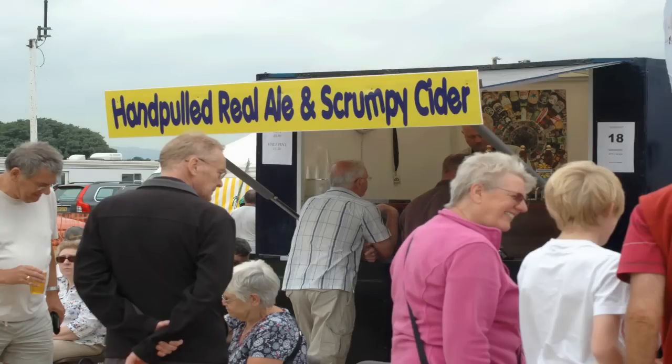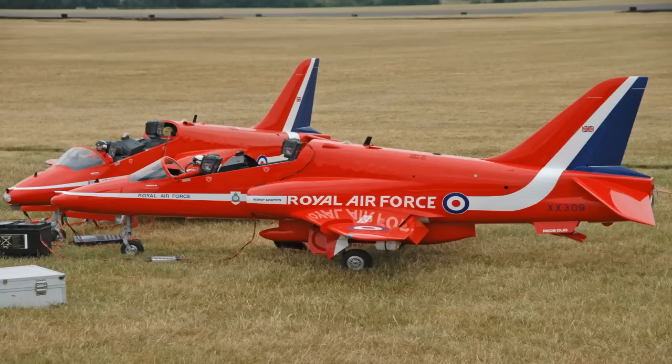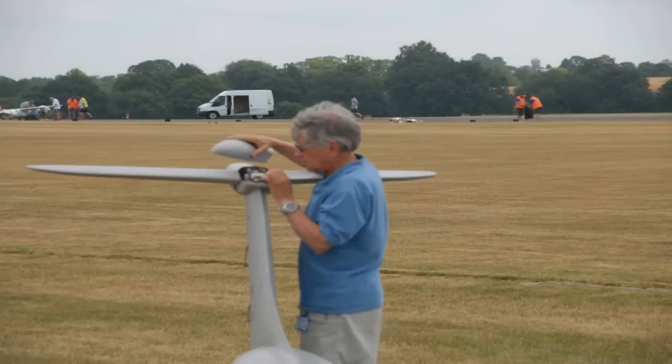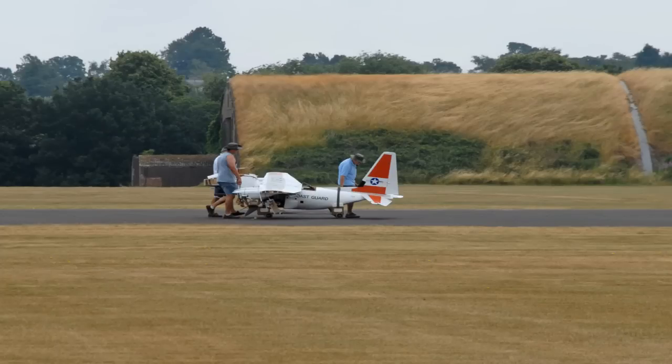With today's temperatures running at around 27, what could be nicer than a hand-pulled ale? Real ale. Or a decent scrumpy perhaps. I like that. In the background you can see one of the day's fatalities. Unfortunately, flying low, it clipped the runway and broke the front off.